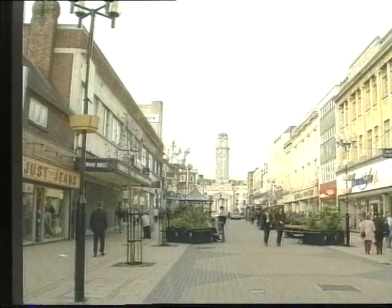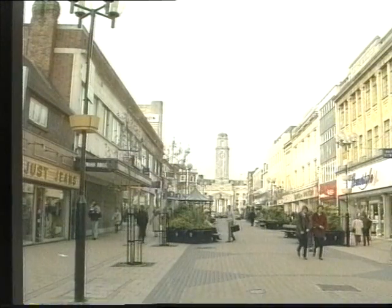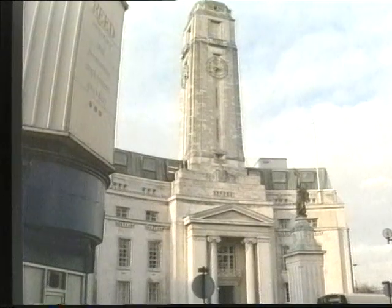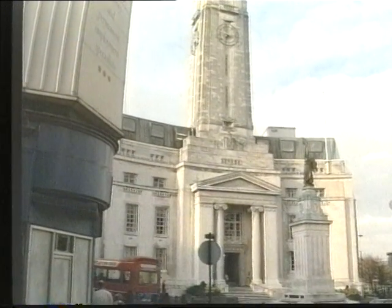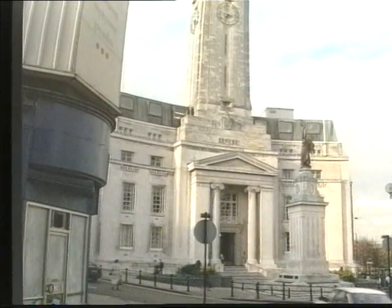I think one of the ways that this building succeeds when you get near to it is that it's actually a very small building, but it appears from a distance to be a big building, and it is confined to a rather narrow cheese wedge site, but it actually works very well there.